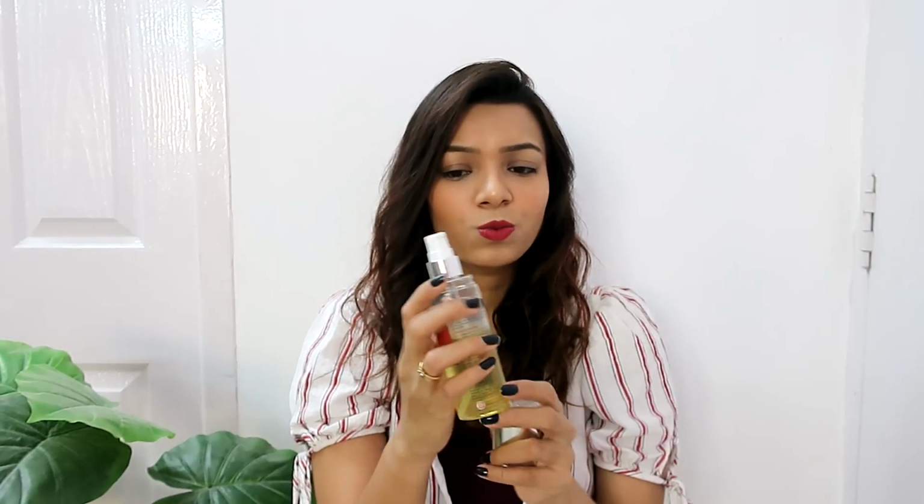I love that it comes with this pump type of thing because sometimes when you take your oil out like that, it can get quite messy, and it's a non-sticky type of oil, so it almost feels like water.